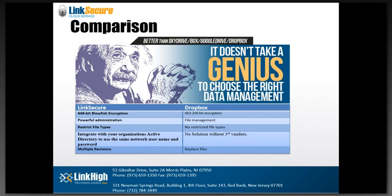Another powerful solution is integrating with your Active Directory. This makes it a corporate solution. If you have 10, 20, 30, 100 people, you don't want to create separate usernames and passwords that they're always going to forget. We'll integrate it with your Active Directory network, and the end users will use the same username and password that they use every single day to log into the network.